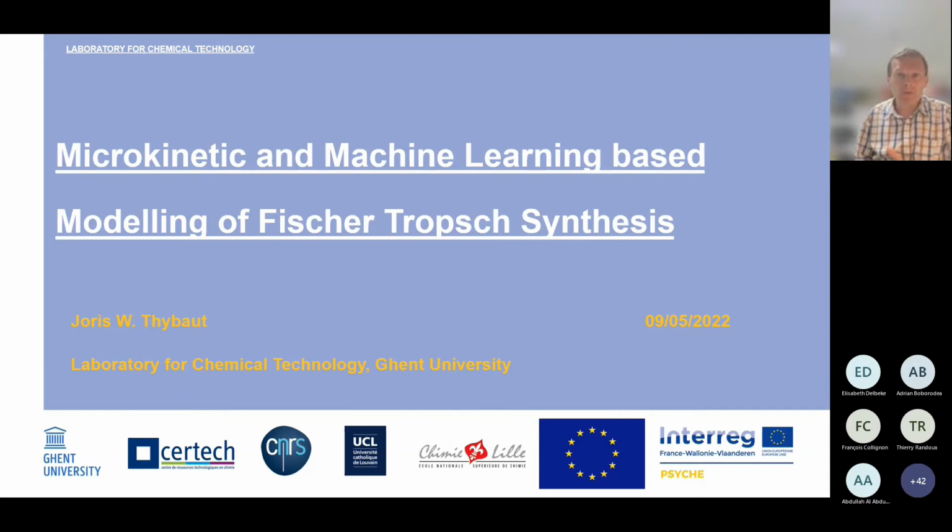And what we have been trying to do from Ghent University within the framework of Fischer-Tropsch synthesis is to acquire a better understanding of the Fischer-Tropsch synthesis process, and do that via microkinetic modeling on the one hand, and machine learning on the other hand. And all this to assist the development of catalysts and process conditions, identifying the ideal process conditions, as is also being done experimentally by the group of Andrei Khodakov and Mirella Virginie at the Centrale Lille in Lille, France.